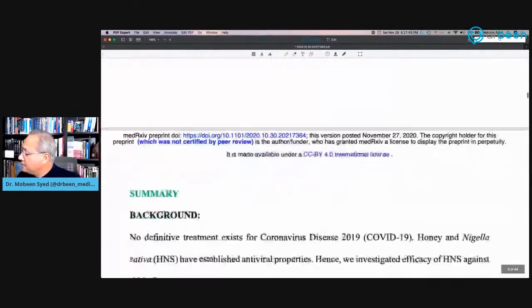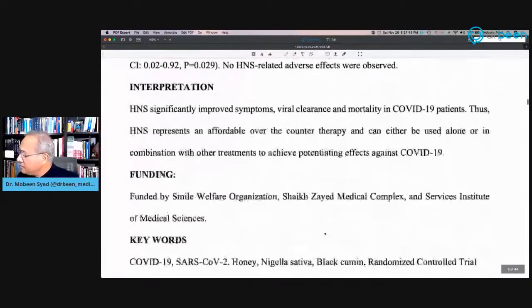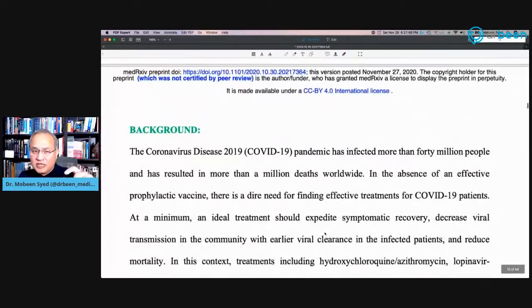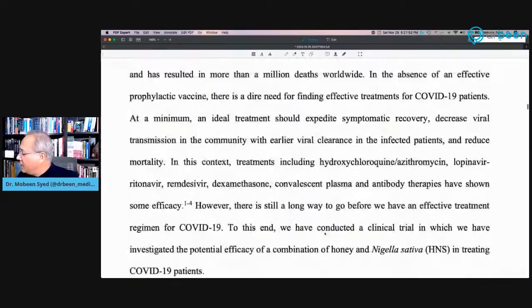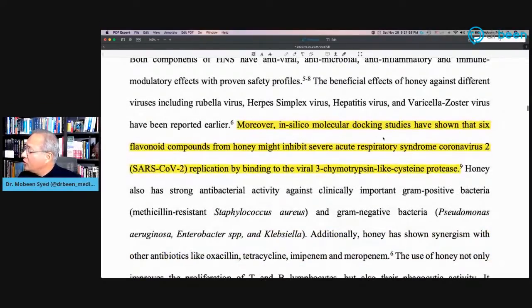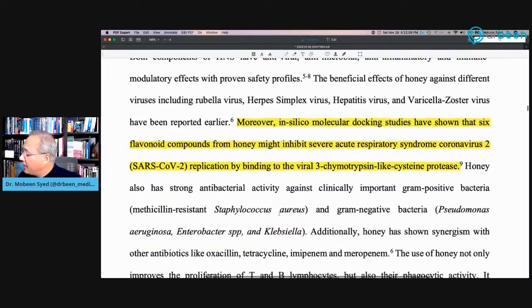So here is the study. They've done a good job. I would recommend, if you can download the study, the mechanisms they have explained very well. But I want to just go over some of the things. So look at this. This is honey. In silico molecular docking studies have shown that 6 flavonoid compounds from honey might inhibit severe acute respiratory syndrome coronavirus 2. So that is one thing.